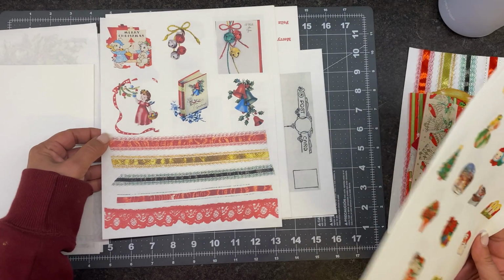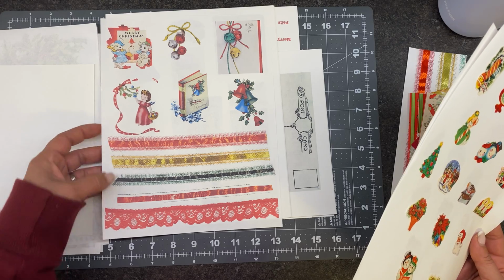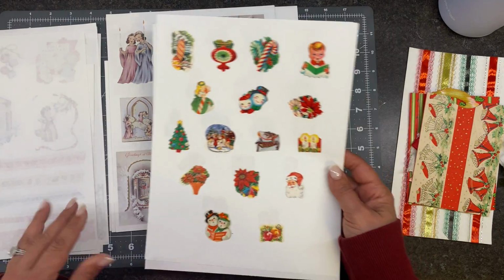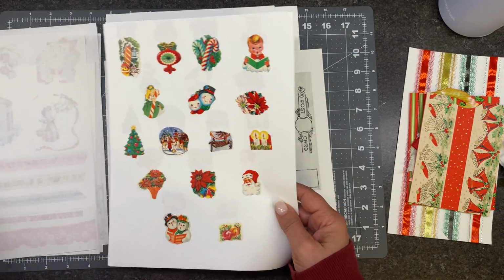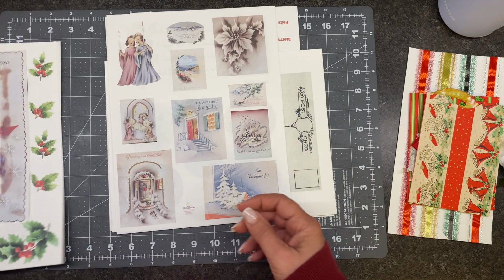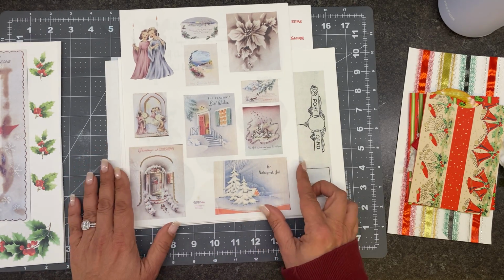But this is in the other kit as well, or in the vintage Christmas kit too. So there's those ribbons. I'm sorry, ribbon. But this will be up there soon. I plan on getting that up and in the shop while I'm traveling for 5 hours. This is part of the pastel kit.